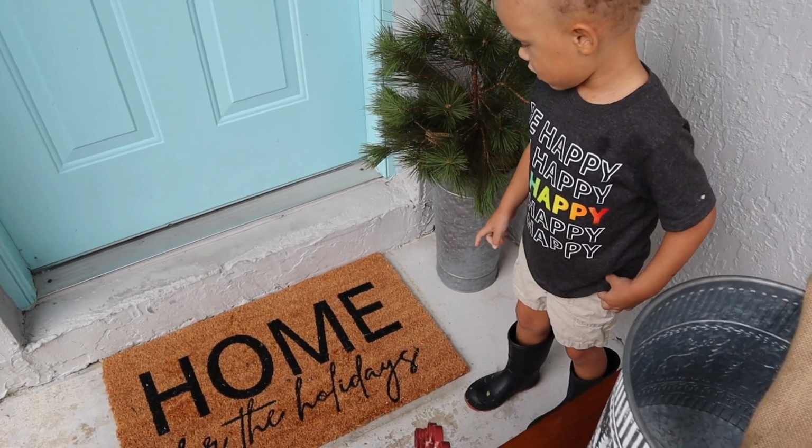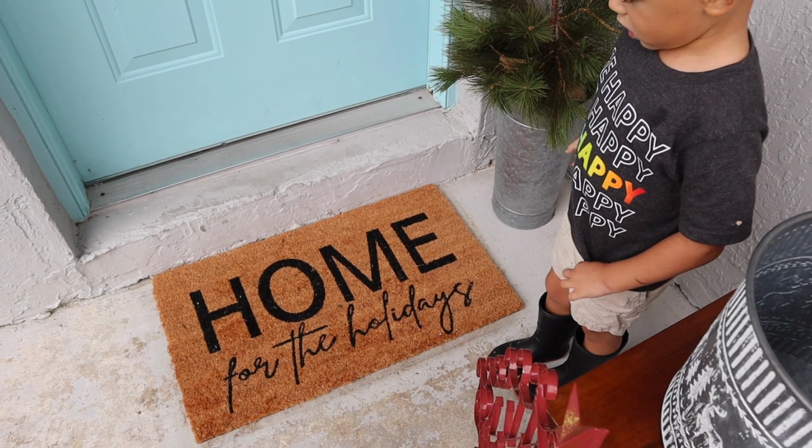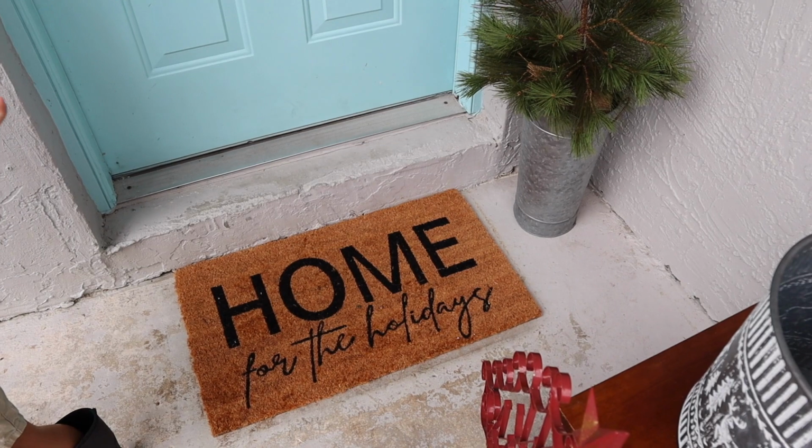Okay, one more thing we gotta show you. Mommy put the welcome mat out. It says home for the holidays. I love it. It's from Target, I believe, from last year. Yeah.